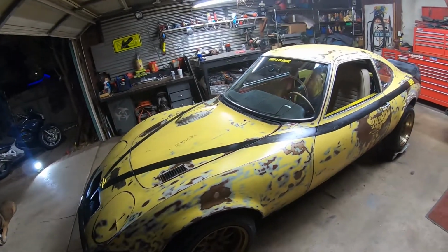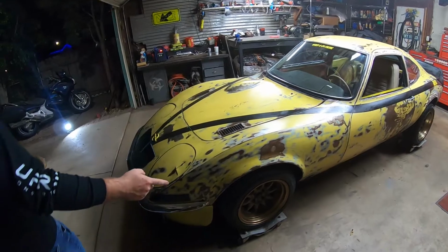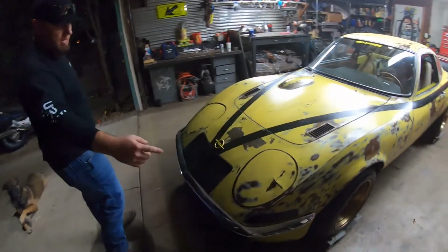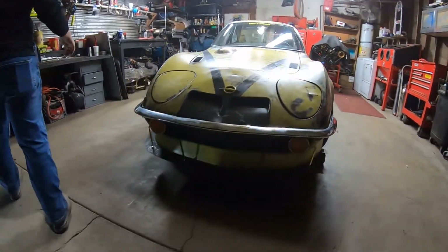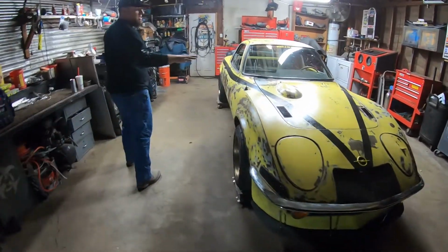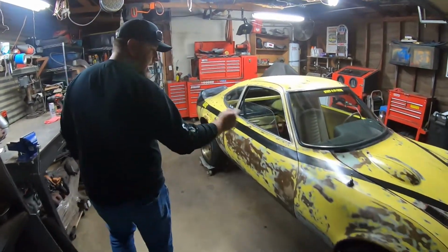Now, from the last time you may or may not have seen it, there have been some changes, although not very many. We've added 15x8 wheels all the way around all 4 corners. We've also been able to do some body mods. We've got a front air dam with a splitter to help direct some of that airflow. Got the majority of the paint back down to its factory yellow, 1972 canary yellow, and added some racing stripes.